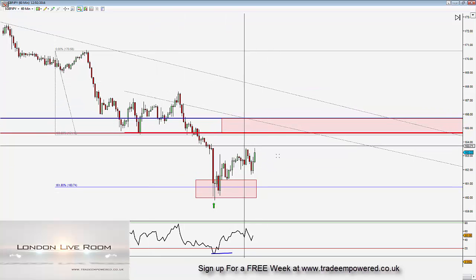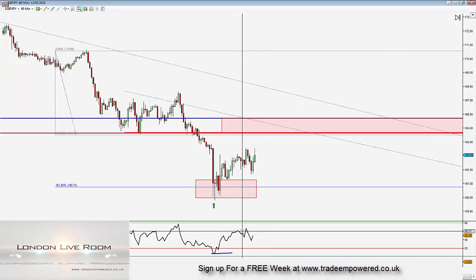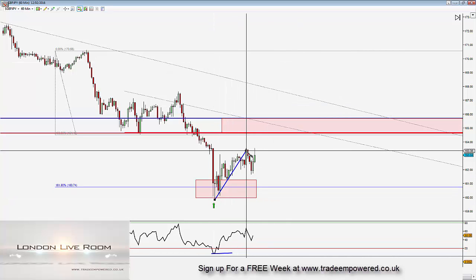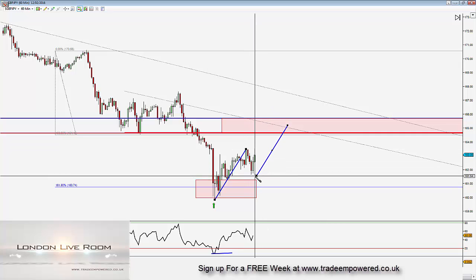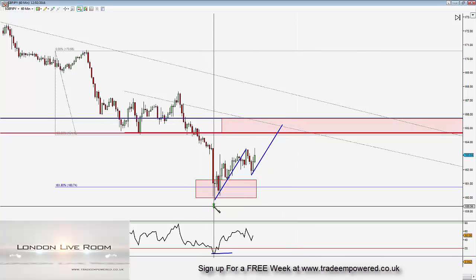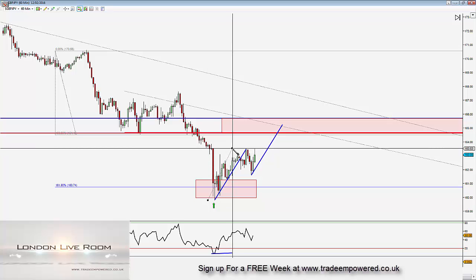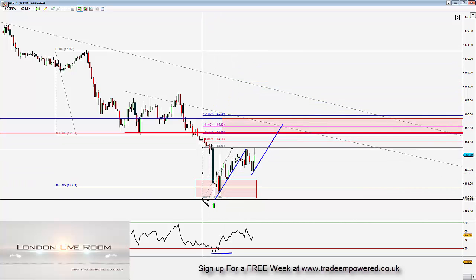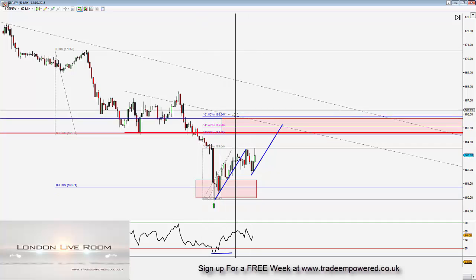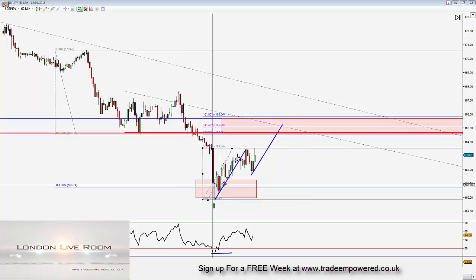Now, what else can we do at this level? Any ideas? A, B, C, D. Yeah, harmonic move, right? So A, B, C, D. Look at that. Got a harmonic move right in the center of that zone. We can bring on our Fibonacci Extension tool, swing low to swing high and back down. We've got a 1618 up here. We've got a 1414 right on that ABCD there.